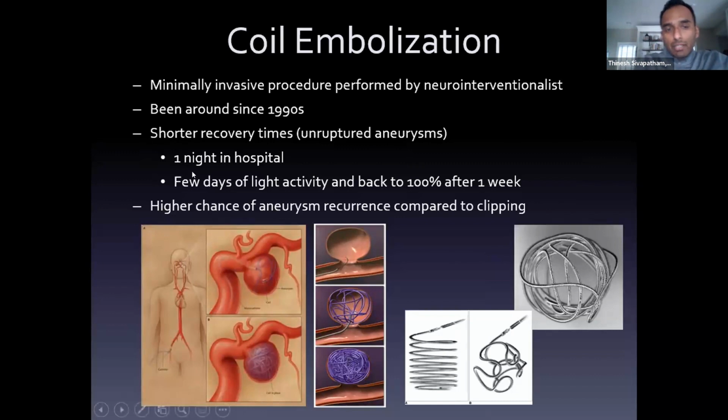Now, these do have shorter recovery times, as you can imagine, because we're not going in through the head. These are through this little incision in the wrist or the leg. So the recovery times are shorter. For an unruptured aneurysm patient, we usually just keep them one night in the hospital, and they're usually back to normal, back to 100% within a week. We just ask that they do just a few days of light activity. Most patients are back to 100% within a few days to a week.